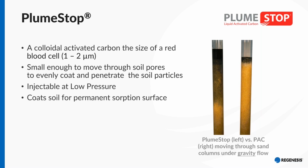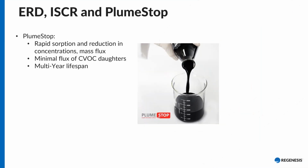The comparison shown in this, we've used this before, but this set of images is the PlumeStop moving through under gravity flow, under low pressure in a sand column, compared to powdered activated carbon on the right. So this is excellent for creating a barrier system. Now, once in place in the subsurface, it does absorb out contaminants. That reduces the contaminant concentrations very quickly. It minimizes down gradient flux, and in and of itself can have a multi-year lifespan.